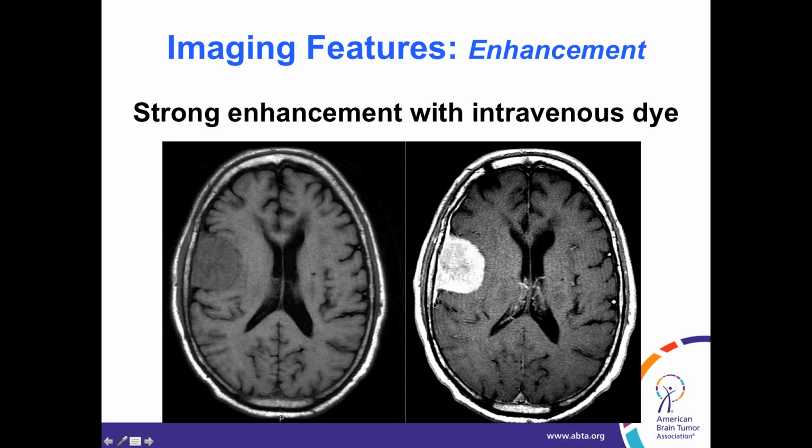It also shows this feature, the dural tail, a little tail of tumor that's extended along the dura in 2 directions. That's important for the surgeon to know about because that should be removed at the time of surgery to prevent regrowth.